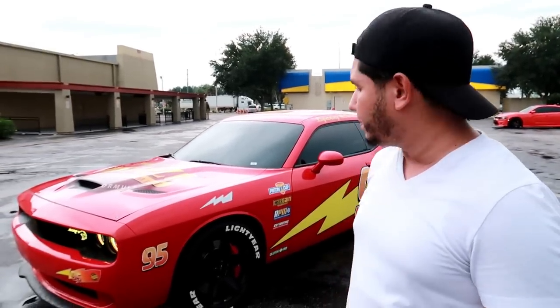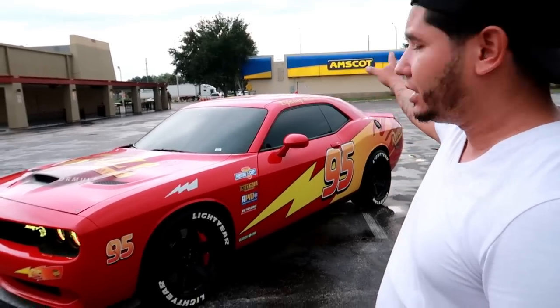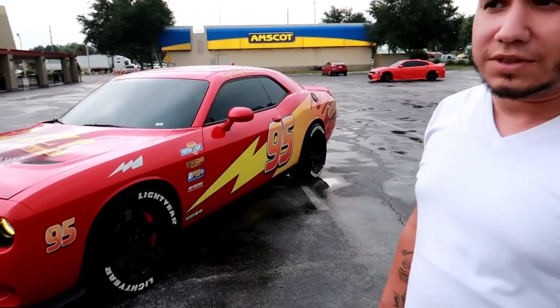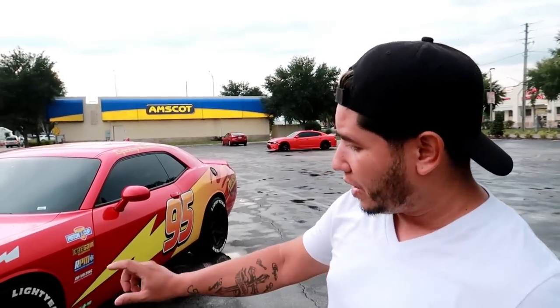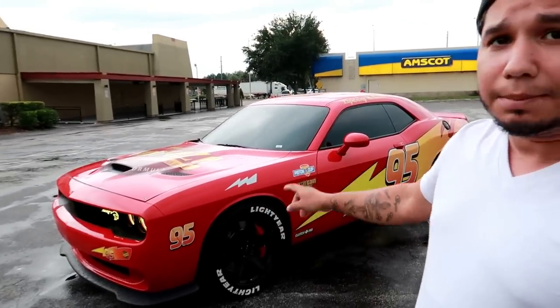So, what company did the wrap for you? Supreme Wrap. It was actually a combination between 2 companies. Supreme Wrap did the side logo, the little stickers, the hood, the top. And then Affordable Signs of Claremont, they actually went and found me the little LSD cans, like the 95 in the front, the lightning bolt.